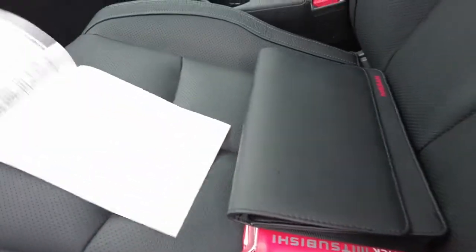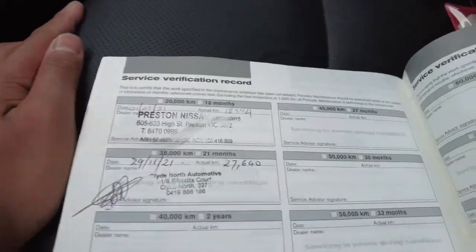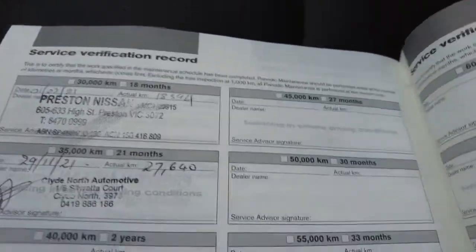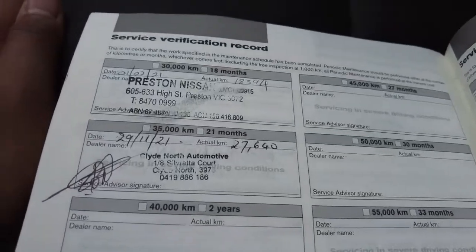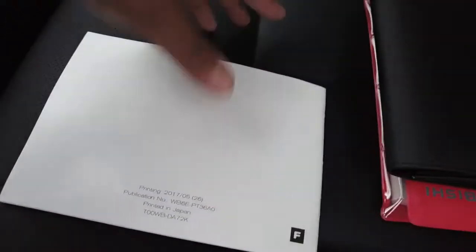Guys, I just want to show you quickly the service history behind it, because it does come with all your books that you need. And you can see that the last service was done on the 29th of the 11th at 27,640. So it's just been recently serviced. And you've got your regular service history just there too.